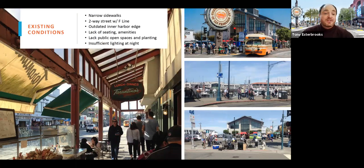I think all this street life is really great, like I mentioned, and we've developed a design that I think helps all those uses work a lot better, by widening the sidewalks, providing better amenities, providing better lighting, and really reinforcing the sense of place that Jefferson is.